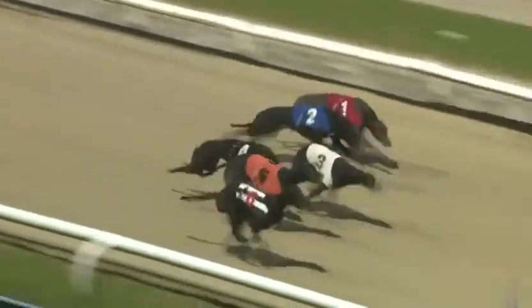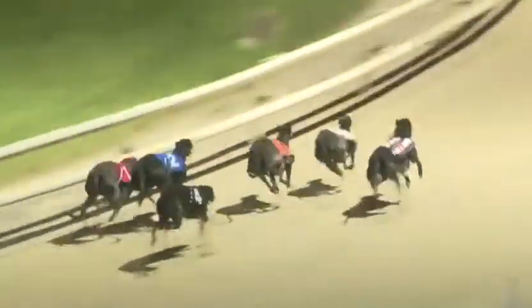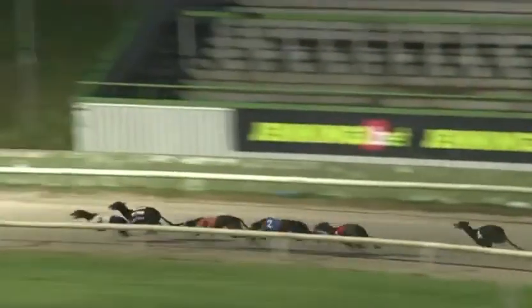And away they go, a fairly level line. Black Jacket, a four, a bit slow to go. One and two also lacking a bit of an early toe. It's the White Jacket, a three, though, heads him into an early lead. He calls the early shot.